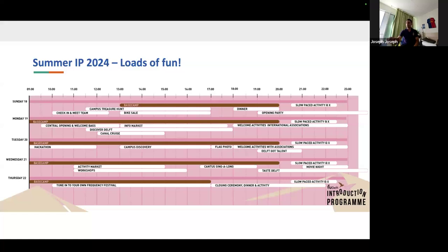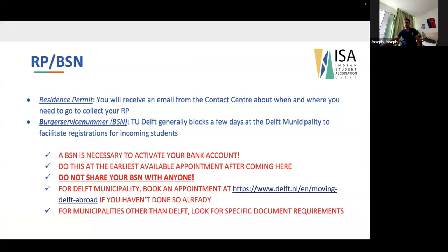All right, let's move on. Now coming to an important part, and that's the residence permit and the BSN. The residence permit, I believe you might have got a mail from the contact center informing you about 3 dates: 24th August, 14th September, and 5th October, where you can go and receive your RP. Now, from what I got to know, most of you will be having your residence permit collection on the 24th of August, and that is on Saturday, just following the IP.